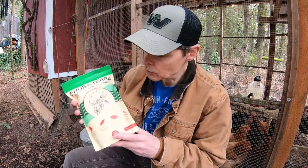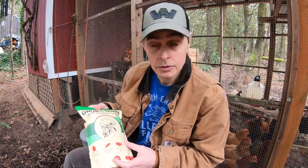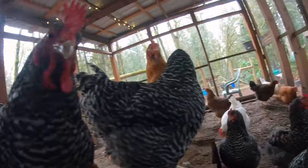One pound of grub, which is what this is, equals 20 pounds of food waste that Grub Terra has saved from landfills. They source their food waste from local restaurants and grocery stores.